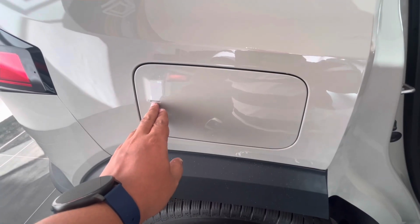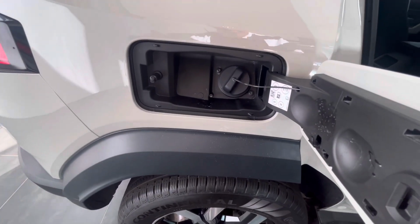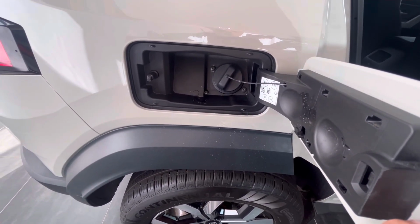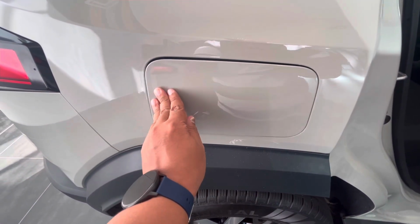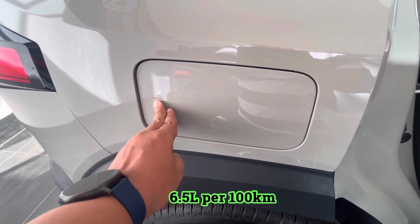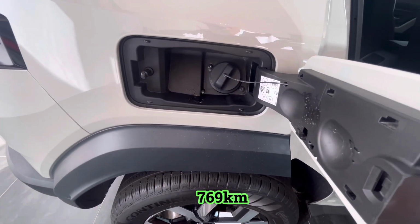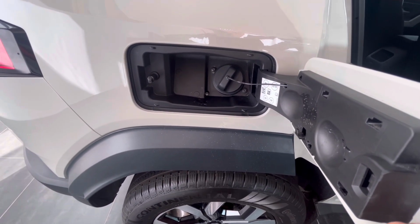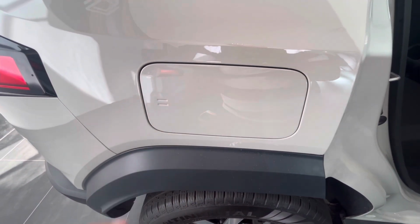Renault says the Duster will be able to do a clean fuel consumption in the 1.2 liter version of 5.7 liters per 100 kilometers, and claims it will do 850 kilometers of range on a full tank. And the 1.3 liter version has a clean fuel consumption of 6.5 liters per 100 kilometers, with a claimed range of 769 kilometers on a full tank, and it has a fuel tank capacity of 50 liters. In terms of how much you will put in, I will calculate that at the end of the video.